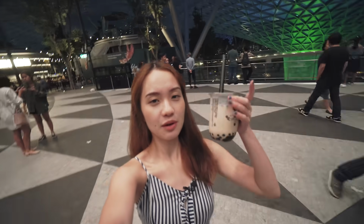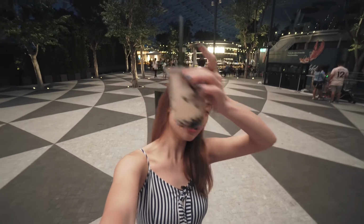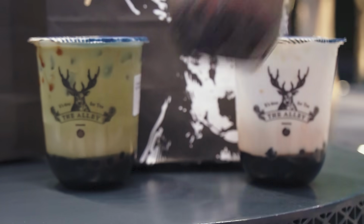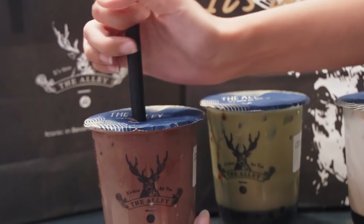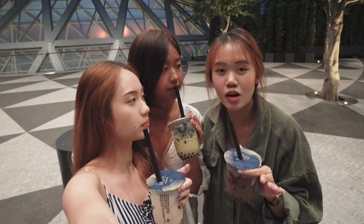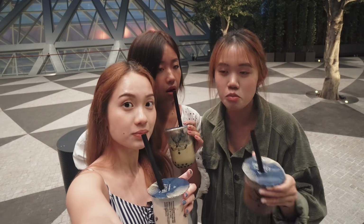Okay, so we are finally done with having everything on the menu and we are currently drinking the Ellie. Okay, wait, let me find them. Yeah. So what we ordered is all from the Brown Sugar series. Yeah, and the Ellie is actually famous for their brown sugar pearls. Love it. I feel like the brown sugar thing is on point. But you don't need to come all the way down to Jewel for the Ellie because there's one outlet opening at City Major in mid-May.